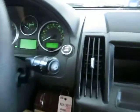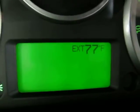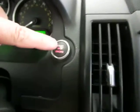Now, to turn off the car, by the way, it also tells you the outside temperature here. Okay. Let's turn off the lights. To turn off the car, you don't have to step on the brake, just hit the push button start. To release the key, you must push it in, and it comes out, and then you grab it. All right. Let's continue on to the back here.